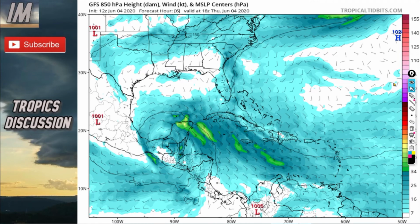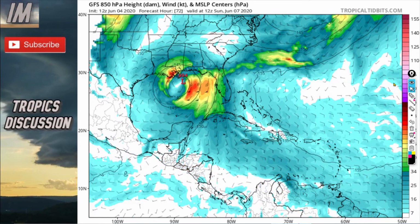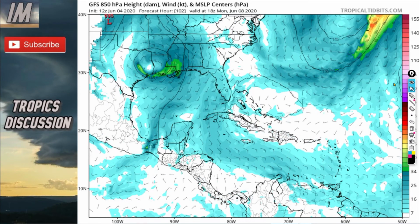Here's our wind speed probabilities. Very low actually right now. But then obviously as we move into the Gulf, all those reds, very high wind speeds. And then here is right before it makes landfall, just like before. Still very high wind speeds. Even some bands to the northwest that are hitting Louisiana and Mississippi and a bit of Alabama, getting pretty strong there. And then this is when it's inland, and it's not looking to be that bad at that point.